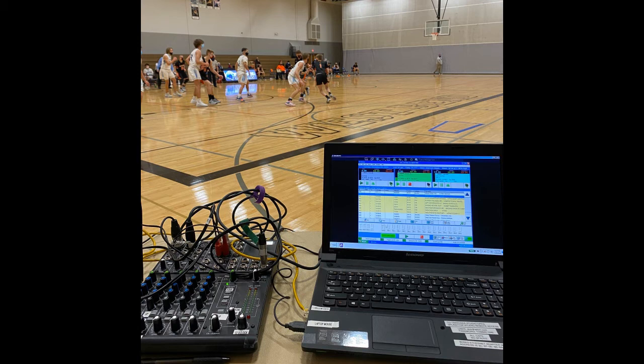Now the Orioles have it. Much drives to the baseline, into the corner to Much, and Much is going to be hit with the charge, and it's going to be a turnover. 9:11 left here in the first half. It's 20-14 in favor of the Spartans.